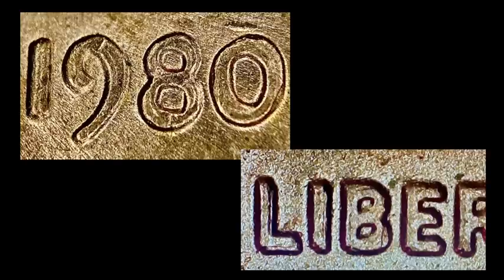This one right here is a doubled die. This is FS 101 in the Cherry Picker's Guide. You can see the substantial doubling in both the date, and you can also see it on Liberty as well. This is one of those dates of Lincolns in the Cherry Picker's Guide that eludes a lot of people.